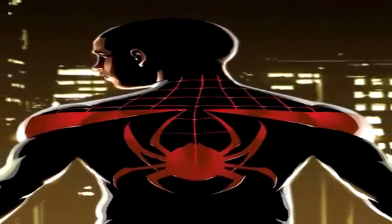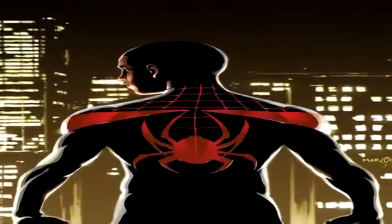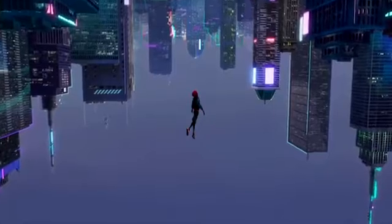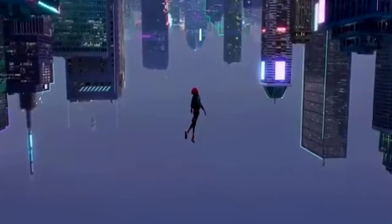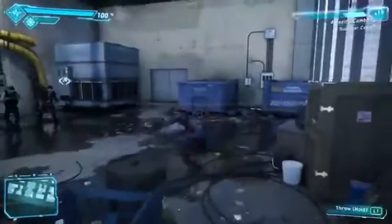The next honorable mention is the Miles Morales suit. Now, it's going to be a while until we see Miles suit up in the MCU, but seeing his black and red suit on the big screen would be pretty cool. It looks fine in the new animated Miles Morales movie coming out this year, so it should work fine on the big screen.